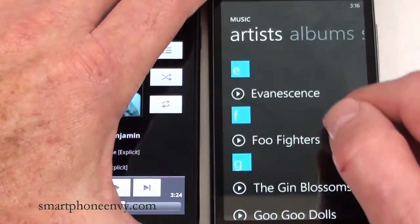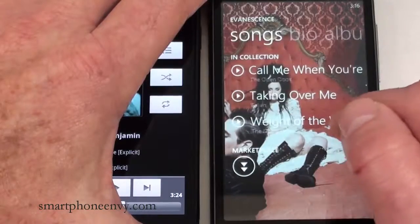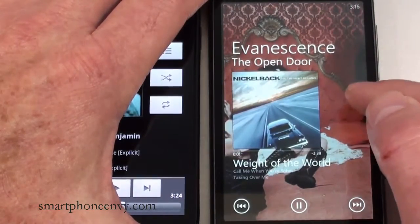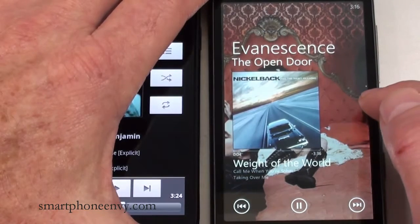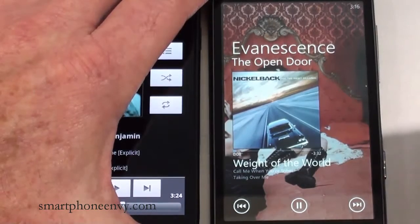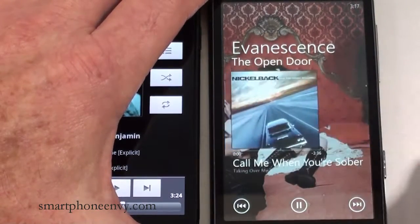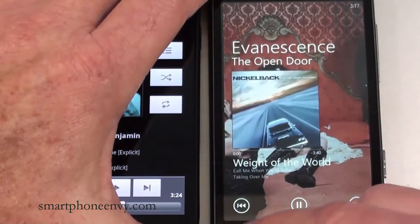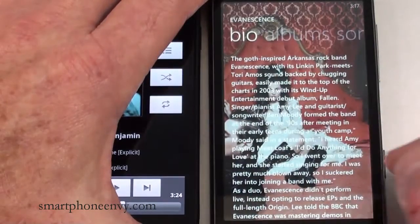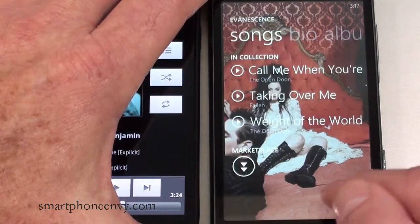On artists, I guess it doesn't make any difference what we listen to. You notice it has the correct picture behind the album, but the album itself shows as Nickelback, so obviously that doesn't make any sense at all. And again, you can scroll through the different songs when you're here, and you can go back and you'll get the songs, a bio, a different list of albums, and again the songs.